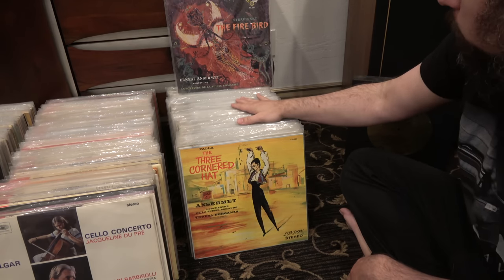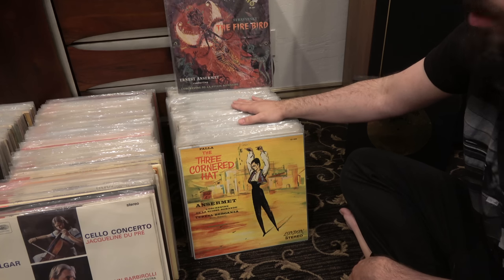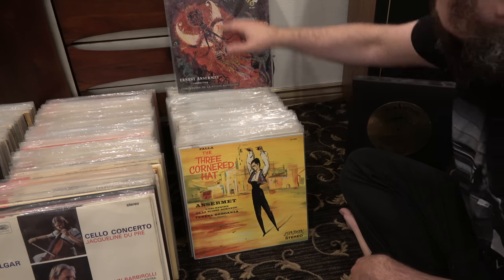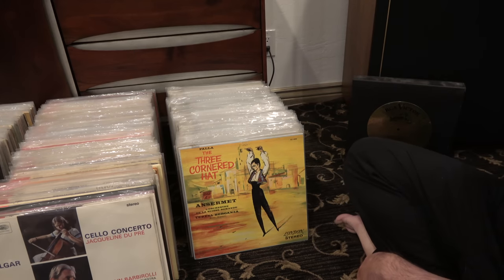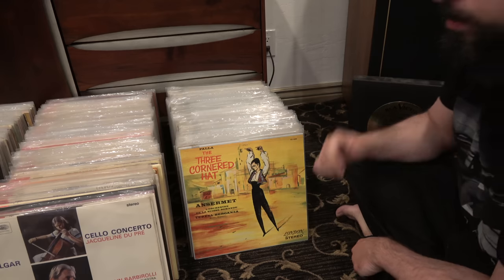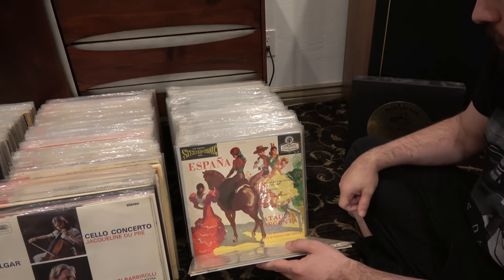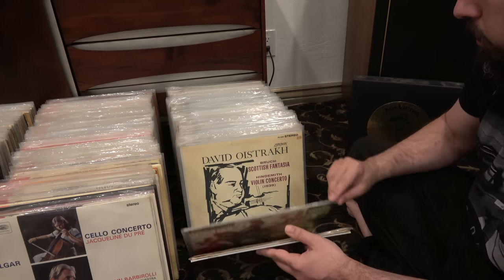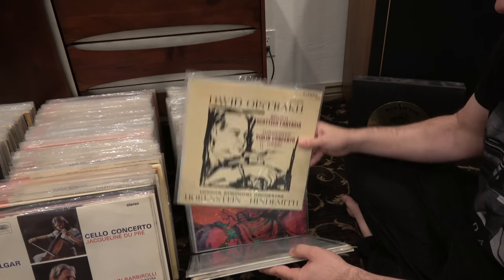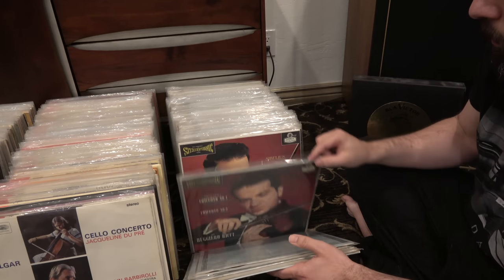But Decca, this era of Decca is probably the absolute best sounding vintage classical you will ever buy. And yeah, it is significantly more affordable than their UK counterparts. But yeah, we've got the Firebird, another solid title. I mean, just this collection had all the key stuff. Look at it, it's fantastic.